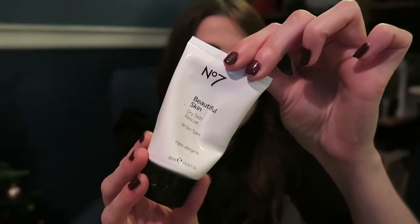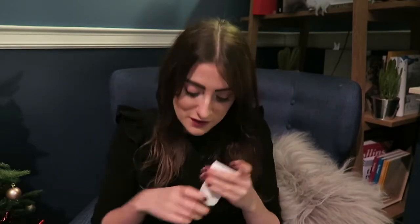So I thought I would show you my skincare favourites from this year. This one is a bit overused, it's a little bit battered. It is the Beautiful Skin Dry Skin Rescue by No7, and I've just been absolutely loving this. It's great when you've got dry patches. I generally get quite dry skin around my nose and the sides of my forehead, so I just dab a little bit of that on before putting moisturiser on and then my makeup, and generally it sorts them out. So that's my first favourite.